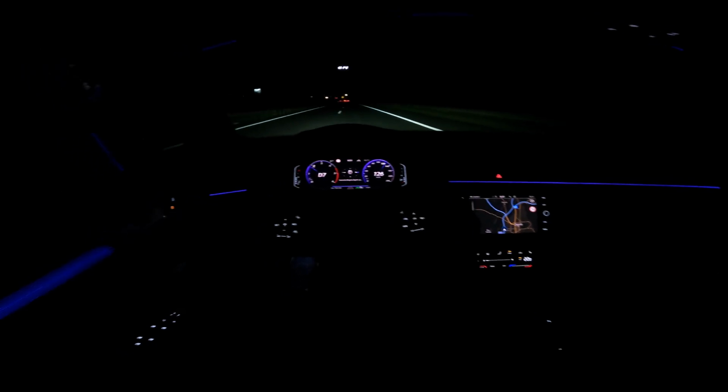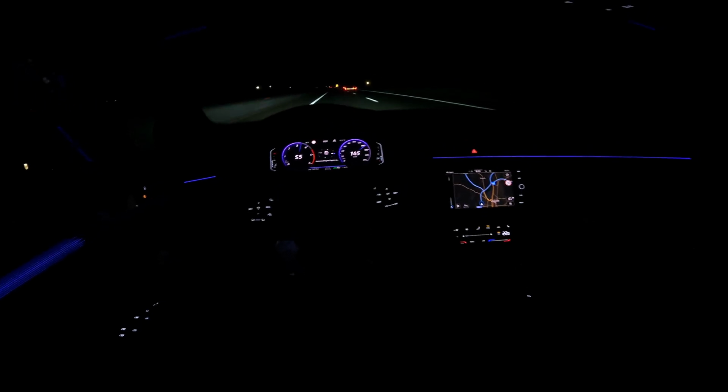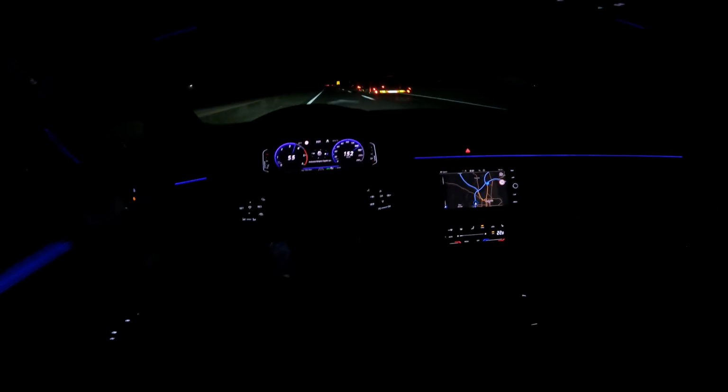So the LED lights are excellent, and keep in mind I was in comfort. I'm gonna switch it now to sport. Punch it all the way. Actually hit that 20% threshold, but we're gonna keep it in the comfort. Long beam. Whoa, that's really bright.